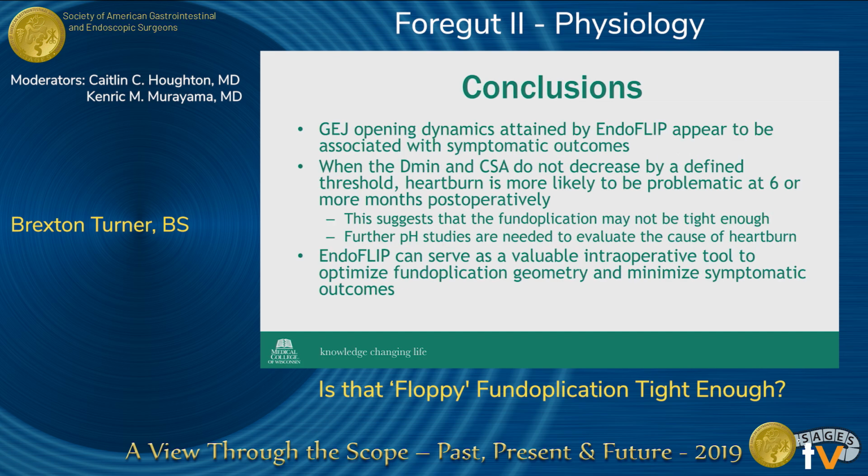So in conclusion, the GEJ opening dynamics attained by EndoFLIP appear to be associated with symptomatic outcomes. When the change in d-min and cross-sectional area do not decrease by a defined threshold, heartburn is more likely to be problematic at 6 or more months postoperatively. And this conclusion essentially suggests that the fundoplication might not be tight enough. So perhaps go back and make it tighter or consider adjusting the surgery.